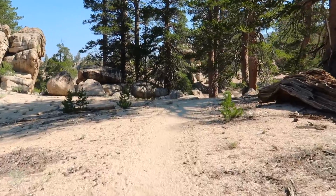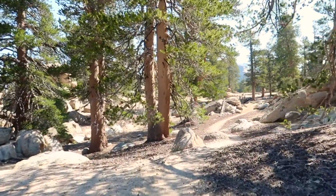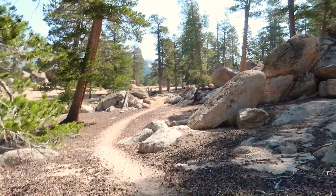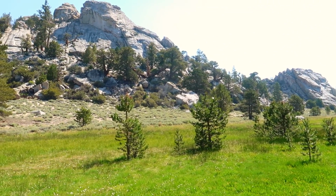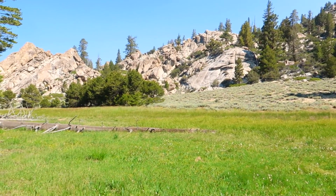I am doing a really short day, only 3 miles today to Death Creek Canyon. The reason I'm doing that is because from Death Creek Canyon to the next water source is like 11 miles, and that's a big day for me right there, 11 miles. This is Gomez Meadow. So pretty.